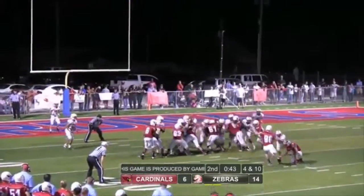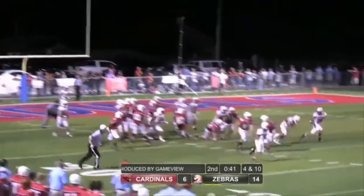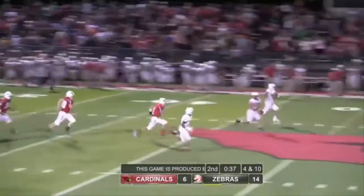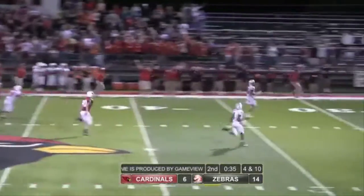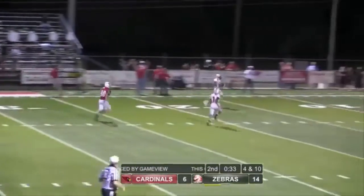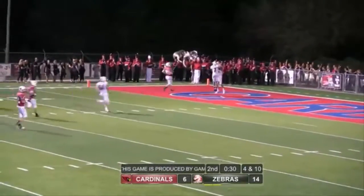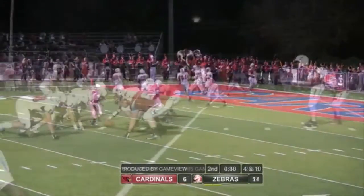Snap is back. Hold is down, and it's blocked again on that right side. Holy smokes. Zebras recovered that blocked kick. Caleb Webster picked it up and ran it to the house. And that backfield.